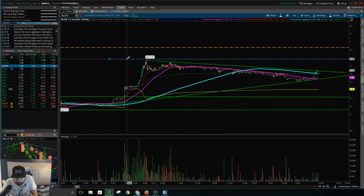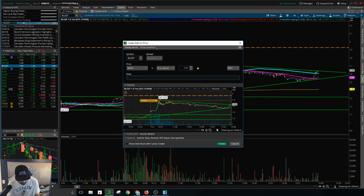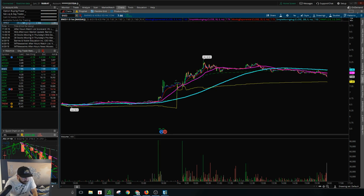So what's that? That's not quite 20 cents. But it's a good spot to keep an eye on it. So let's look for this one for a previous high a day break. Room to run, 193. Daily candle resistance. There you go. All right, so let's look at BNED.